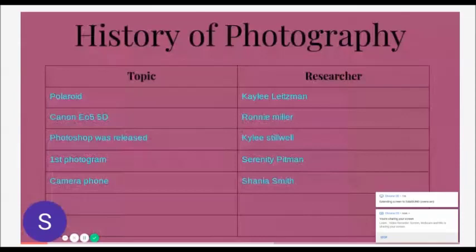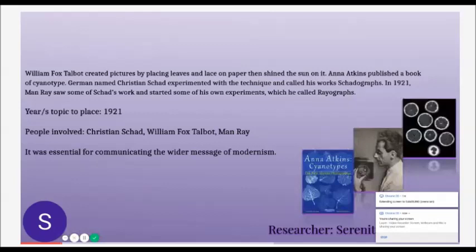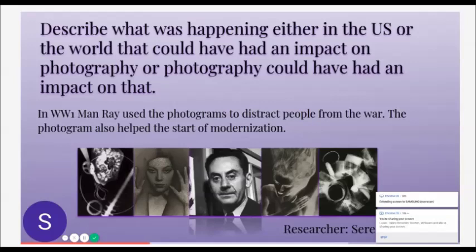William Henry Fox Talbot created pictures by placing leaves and lace on paper, then shining the sun on it. Anna Atkins published a book of cyanotypes. A German named Christian Schad experimented with the technique and called his work Schadographs. Man Ray saw some of Schad's work and started some of his own experiments, which he called Rayographs. Year took place, 1921. People involved: Christian Schad, William Henry Fox Talbot, and Man Ray. It was essential for communicating the wider message of modernism. In World War I, Man Ray used photograms to distract people from the war. The photogram also helped start modernization.